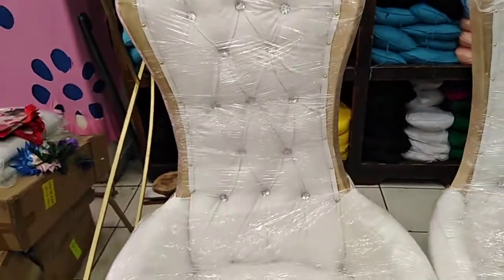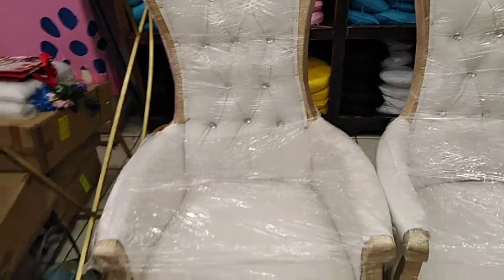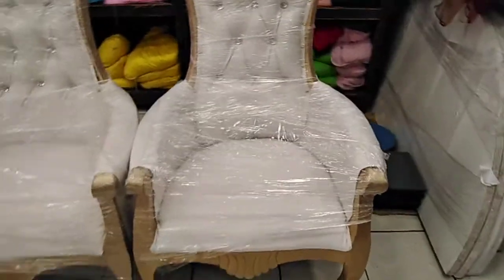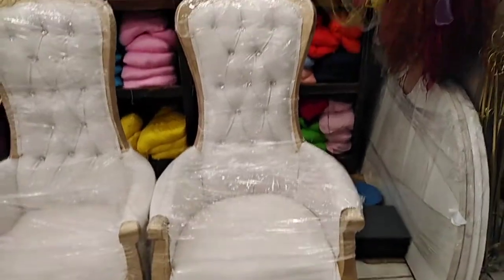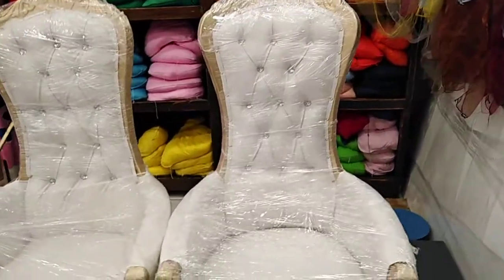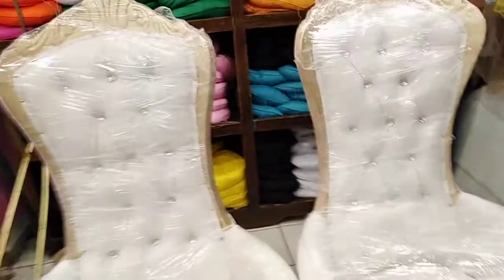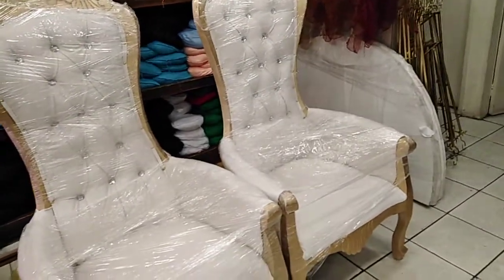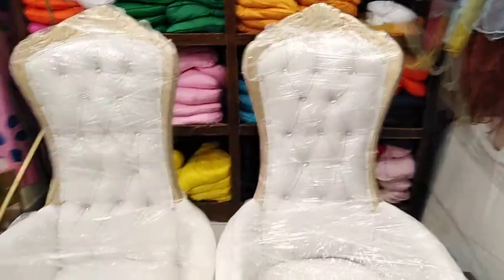How it's looking beautiful, and I hope you'll like this chair. If you like it, please tell me in the comments. If you need it, you can also tell me in the comments. I will try to give good prices, guys. And this is for Mr. and Mrs. You can use it for two people when they're married. So I hope you like this chair. I got more chairs also.